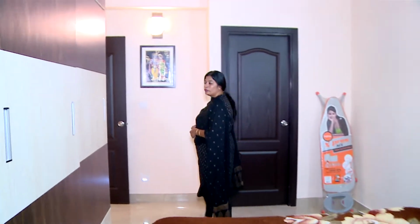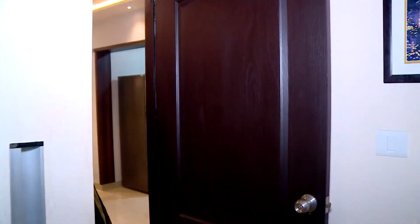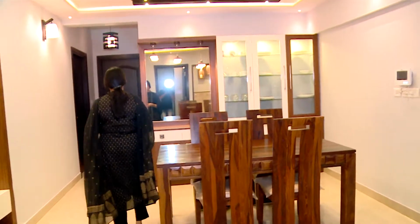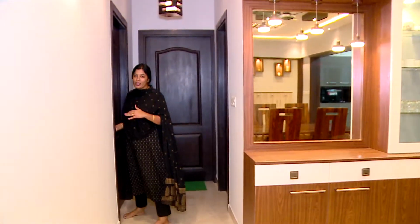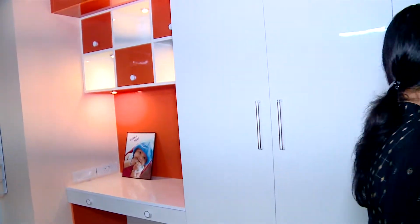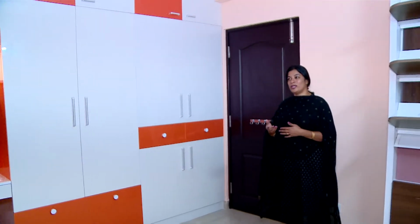Coming to the next part of the house, that is the children room of the house. In the children room, we have not played with very bright colors. Again, we have used very subtle and neat colors in the children bedroom. We have used a beautiful orange and a white. It's a glittering orange and a glittery white. Along with the study table, it makes the room look more bright and very interesting.